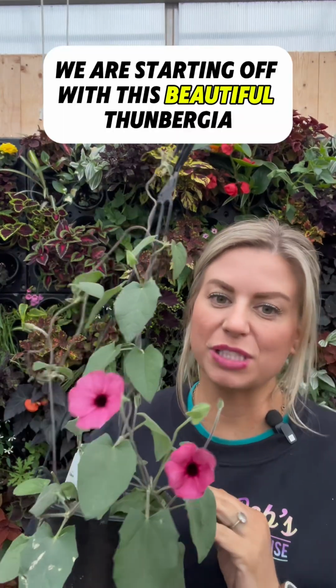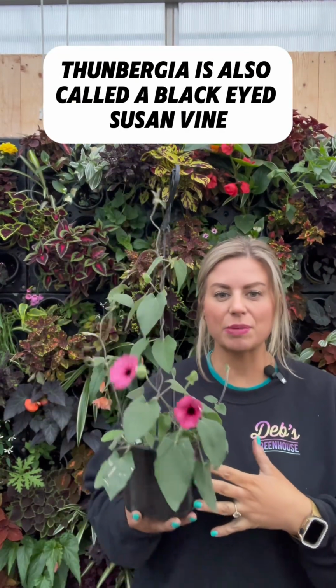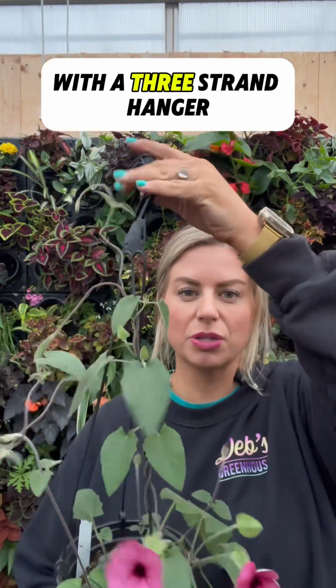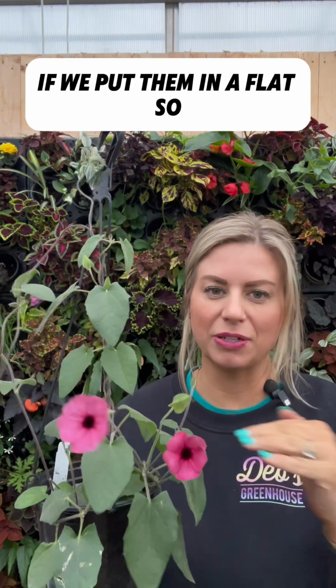We are starting off with this beautiful Thunbergia. This color is called Rose Sensation. Thunbergia is also called a black-eye Susan vine, and we grow all of our climbing vines in these 6-inch pots with a 3-strand hanger. It's got 3 strands on it. And we do this because they get super tangled if we put them in a flat.